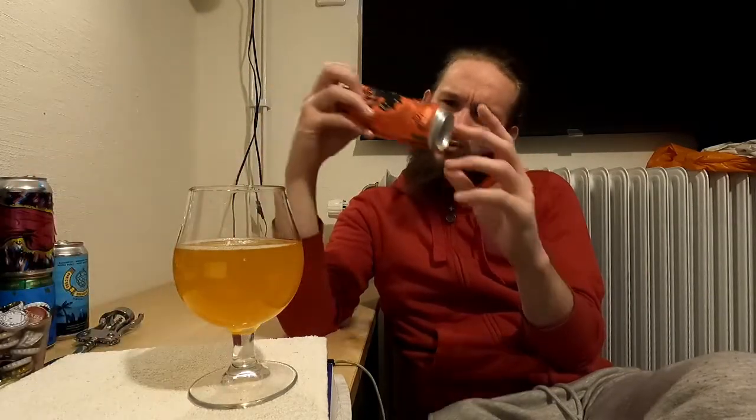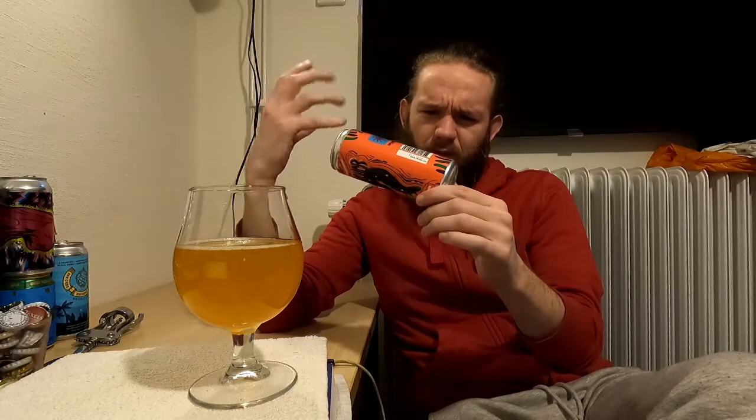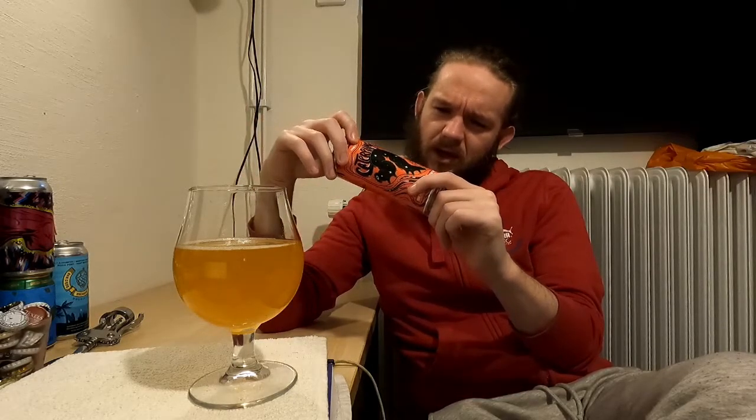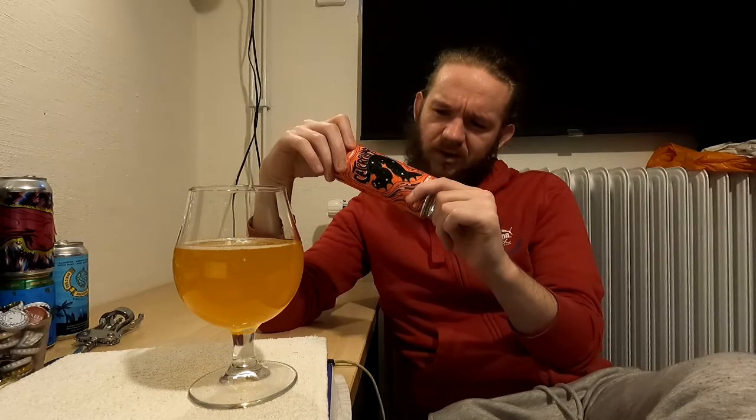Then on the back third of your palate, it's all about the wheat. The wheat does have a good little bit of bitiness to it. I'm wondering about when this was canned as well, because I find that with New England IPAs, if you leave them a little bit, the wheat starts to thicken up, and I can definitely feel that a little bit with this one.